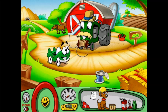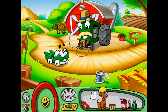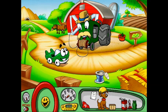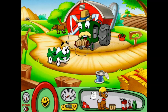Rutabagas are so tasty, pull them from the ground. Their flavor is so wonderful, I'd eat them by the pound. Cook them in a pot, or fry them in a pan. Rutabagas are so tasty, get them while you can.